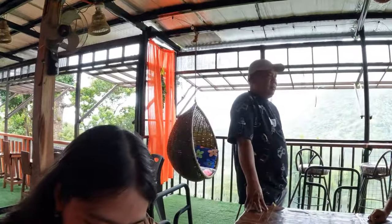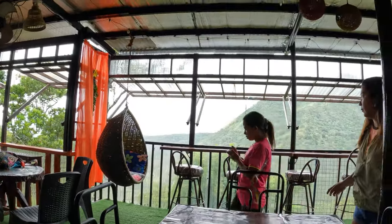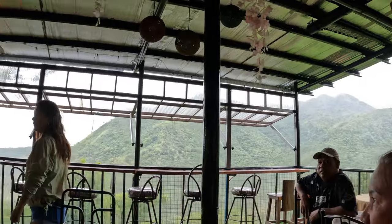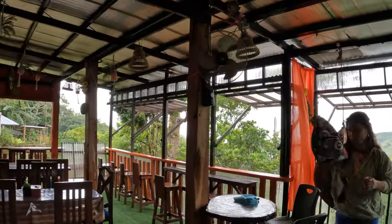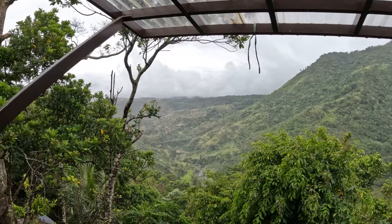We're here at Zenya's Kitchenette, overlooking the mountain. Let's go back to town after this, okay? I'm going to order some chicken inasal and some tosilog, which is tocino and egg and rice, with a pitcher of lemonade. So we'll see how it tastes. It's still kind of rainy over here, so it's not much of a view. The view is all covered with fog. Look over here. See a mountain stream down there.